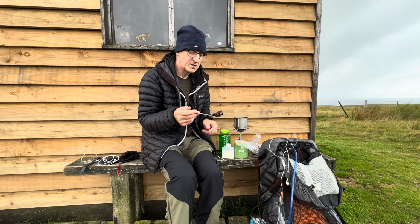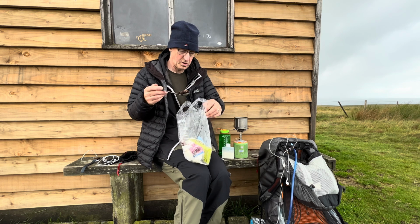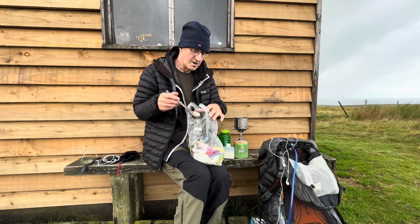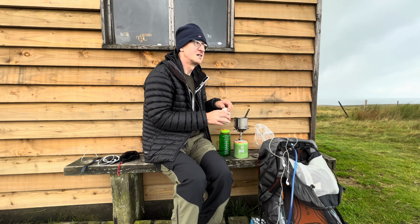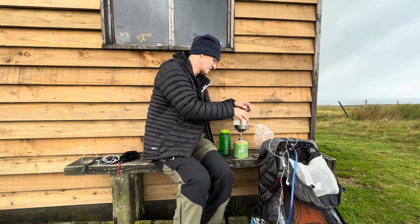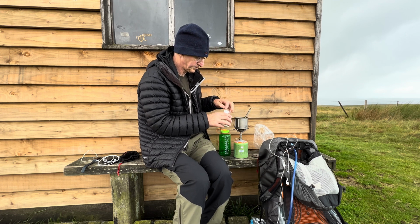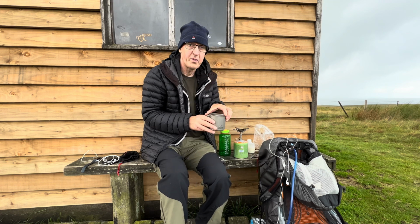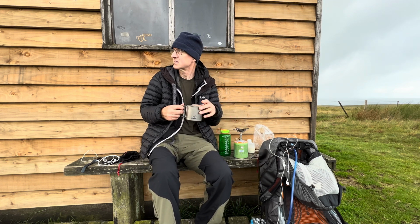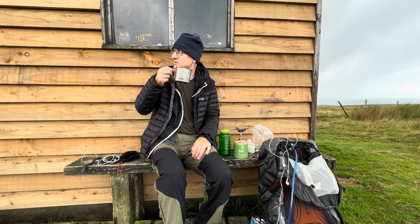Having my coffee treat. It's a nice strong coffee bag, so I'll put that in my rubbish. Take all my rubbish with me. But I'm just sitting here having a treat because I've got past those cows. I got past those cows without incident, and I've got the Hen Hole to look at, and I'm going to climb up to the cairn.